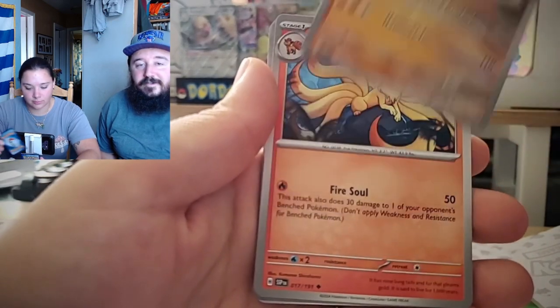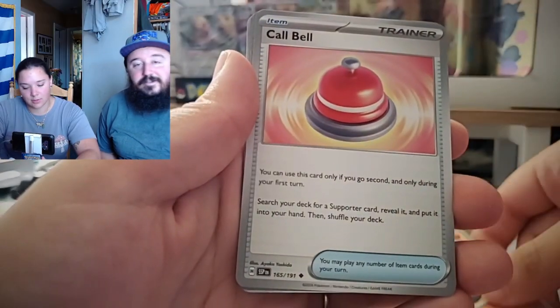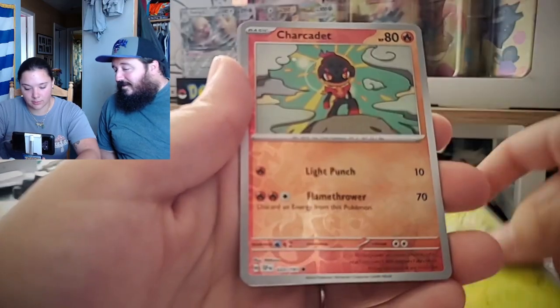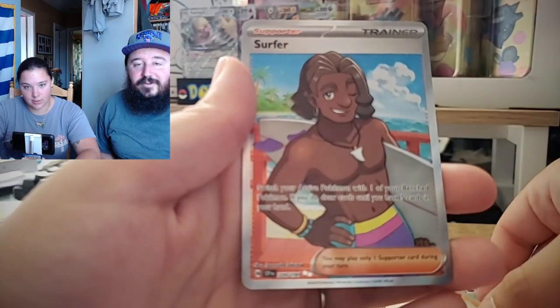Corydon. Ninetales, that's a cool looking one. Callbell. It's a weird card to have. Alright, here we go. Chardet. Oh, full arts. Surfer. I told you.